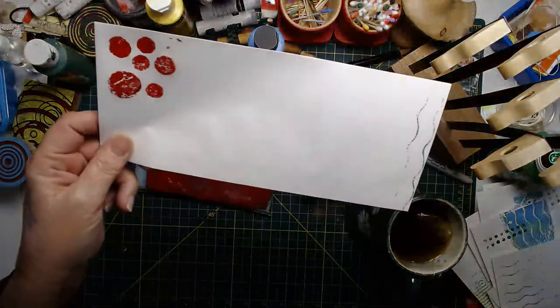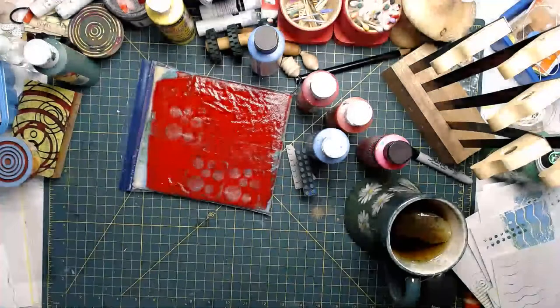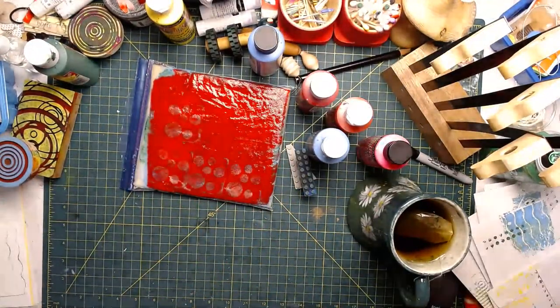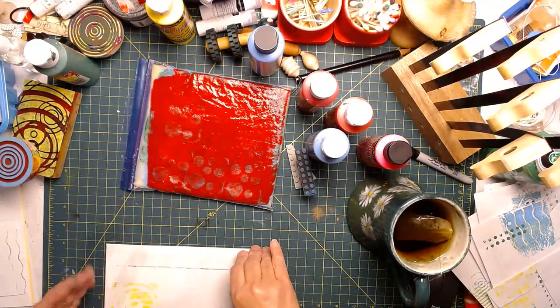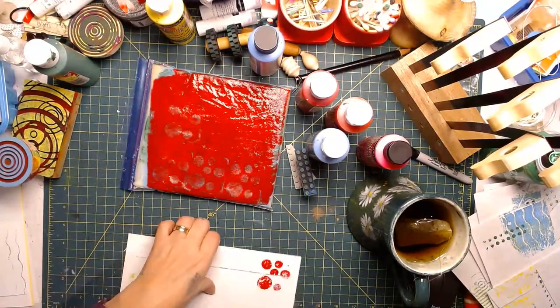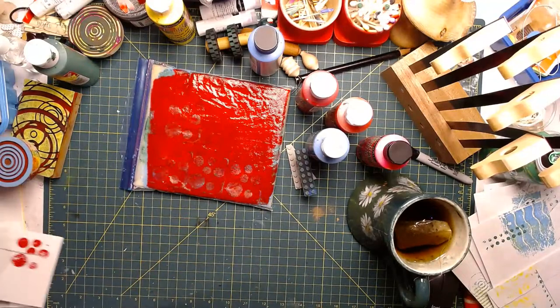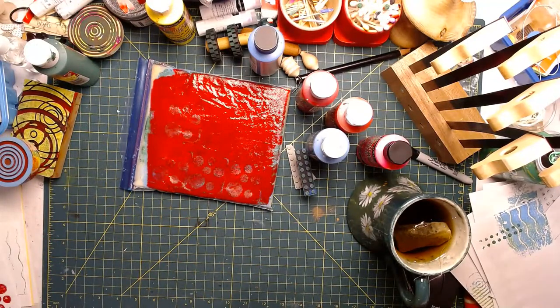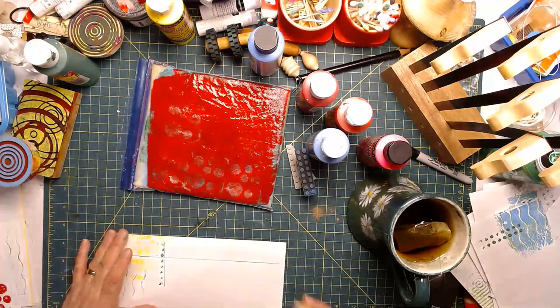Almost. It's just blobs. So you can come back and embellish those if you want. You can leave them as they are. You know, I'm just throwing ideas at you, and I love it when you take it and make it your own.